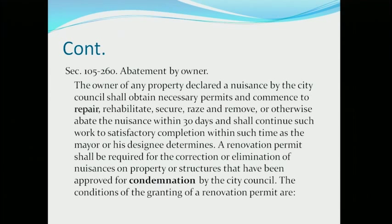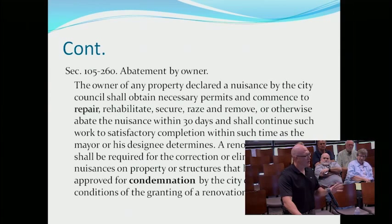Now, there are some pitfalls with that. Number one is we don't have specific things that say what it is to be a nuisance. Right now, the way the process works is Tim Renshaw, Chief Building Official, will inspect the property to see if it's structurally sound. That is kind of the threshold of what the city council looks at to declare a nuisance. We don't have any enumerated clauses that say if this condition or that condition exists, you could declare it a nuisance.